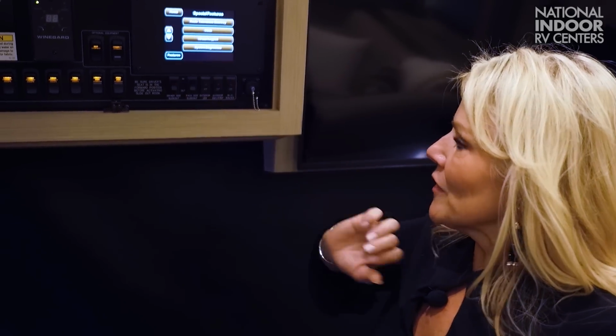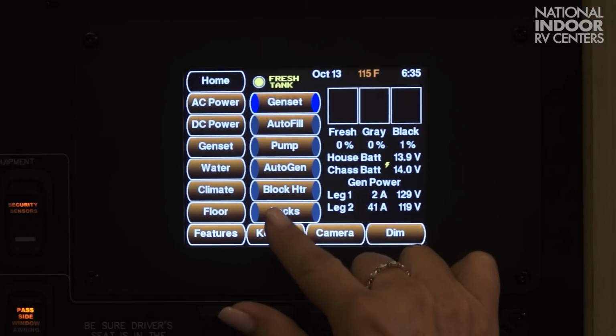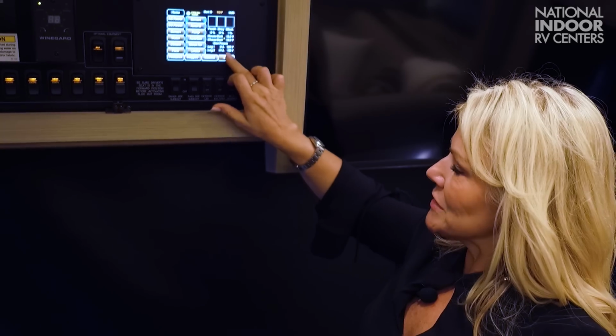And in 2018, they added the in-floor heat in the slide room for your master bedroom. So when you get up in the middle of the night or first thing in the morning, and you're in an area that's cold, you're not going to freeze when you step on that floor. It's really nice. We have our special features here. And then we have our gen set, our autofill, our pump, auto gen, block heater, locks, keypad, camera, and then dim button. Everyone's going to like this.